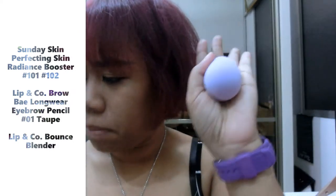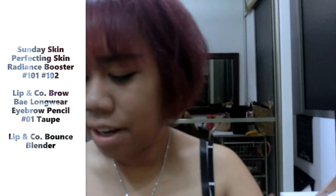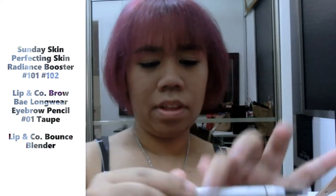And he gave us this Bounce Blender, Beauty Blender. And it's my favorite color, it's purple. Thank you. And Brow Bag. Brows are important. Even if let's say it's crooked, but still brows, but at least need to, you know, feel it lah. Okay, so I'm done with my very simple makeup.